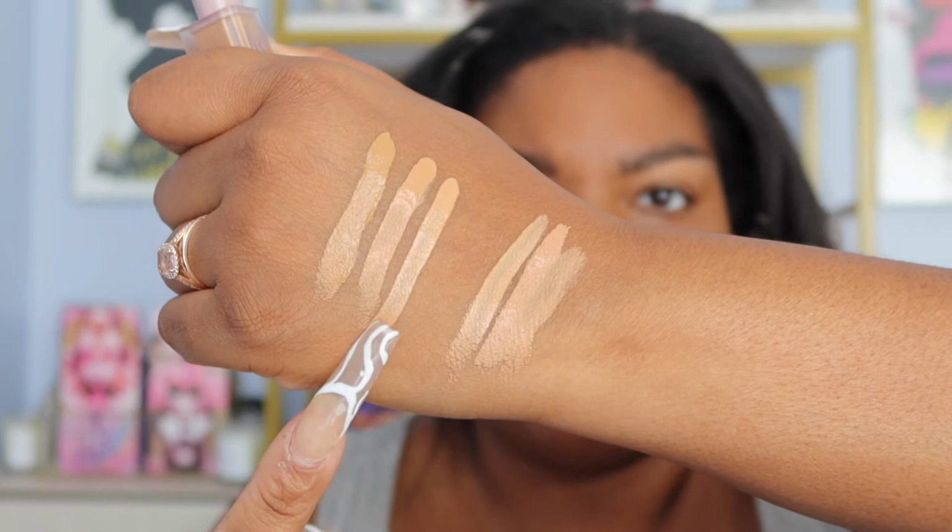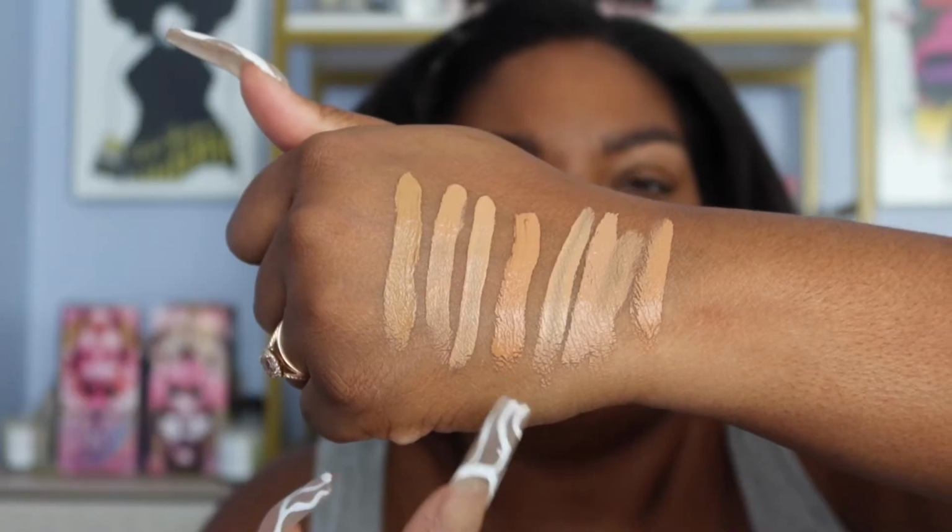And then here is the LYS Beauty in TN3. And then finally, e.l.f. Hydrating Camo in Neutral Tan. I think any way I go with either of these concealers is going to be fine. So I'm just going to do one on one side and one on the other and see which one we like the best, okay?